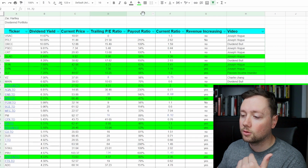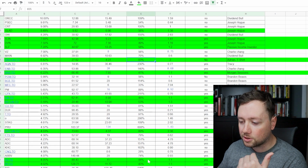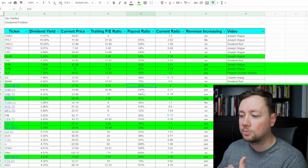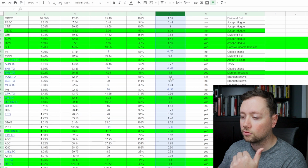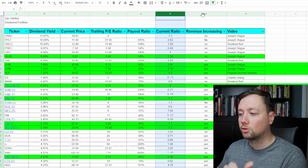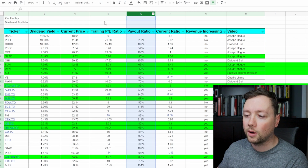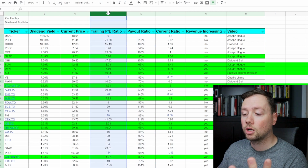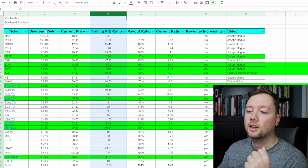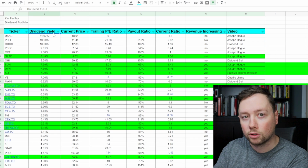I didn't choose anything with a payout ratio above 83%, which was probably the highest here. 80%, 44, 43. So they had to have a payout ratio below 83%, and they also had to have a current ratio above 1. So if it didn't have those metrics of increasing revenue except for 2 of them, a current ratio above 1, a payout ratio below 83%, a PE ratio below 11.72, and a dividend yield above 3%, those were the criteria in order to make it on my green list right now.